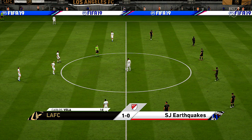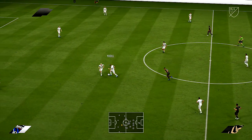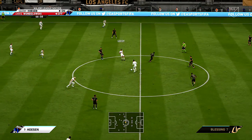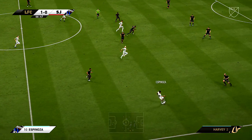Substitution for San Jose Earthquakes. So it is time now for the start of the second half. Number 8, Chris Wondolowski, to be replaced by Danny Houston. Espinosa.